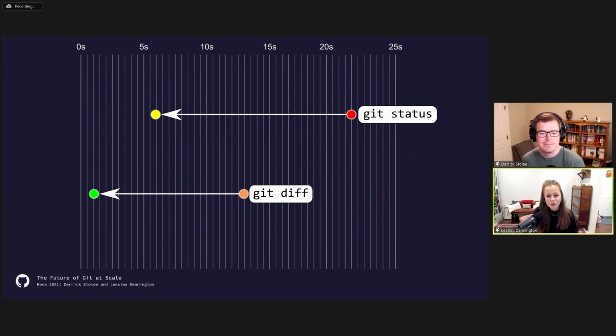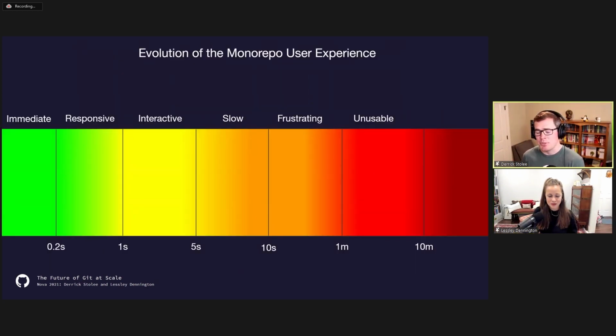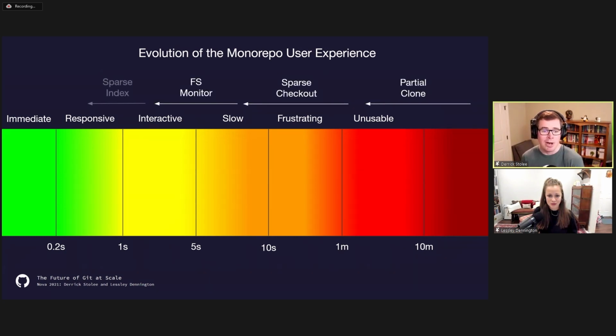It seems like these improvements are crossing a threshold where Git starts to feel really responsive instead of users needing to sit and wait for each command to finish. Exactly. Here we have a visual of how users perceive interactions with a tool like Git, ranging from immediate to unusable. These features we've talked about have improved working in a monorepo like Office to be well within the responsive category. We are intent on discovering the next generation of Git features that will push the boundaries of Git at scale even further. Absolutely. All of these features are really taking Git's performance in monorepos to the next level. I can't wait to continue to see results as they roll out more widely to our user base.